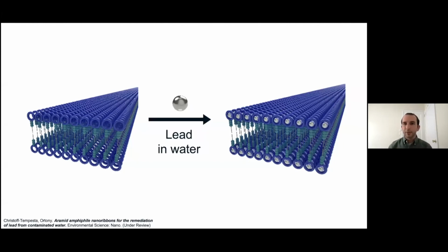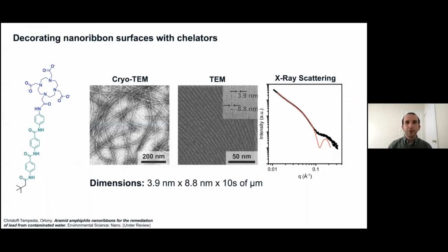For these experiments, we've produced two different amphiphiles. And for the sake of clarity, we'll just track one of them for the next few slides. But pretty much in all cases, they had very similar patterns. So one of the molecules we created is shown here on the left, where from bottom to top, we have this short branched aliphatic tail group as before. We have 3 aramid repeat units as before. And then on top, we have a chelating molecule.